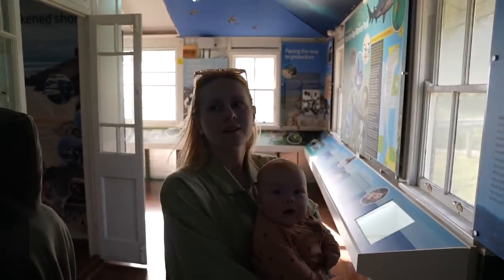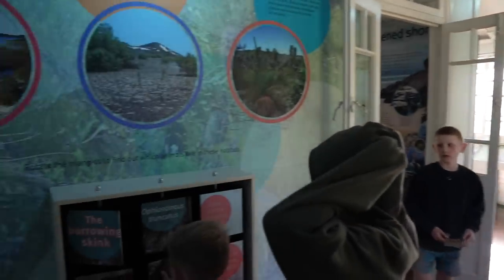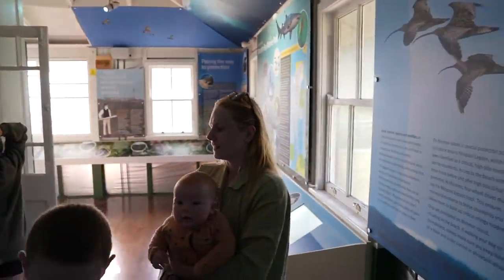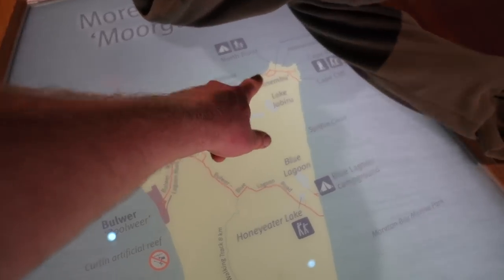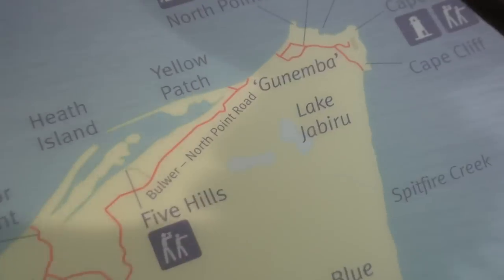What do you think of this place? This is cute. Pretty cool. Lots of information and little interactive things all here everywhere. And here's where we are up the top of the island. That's where we went to North Point and then over had lunch around that yellow patch there.